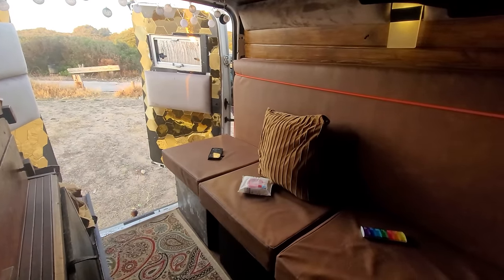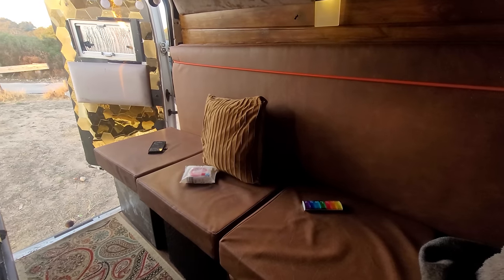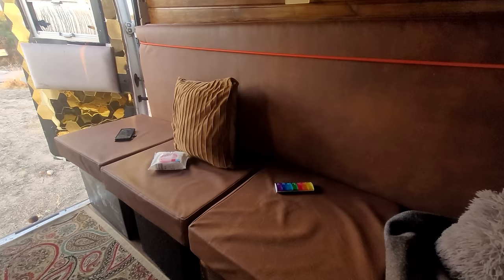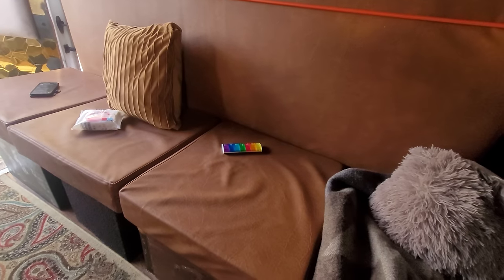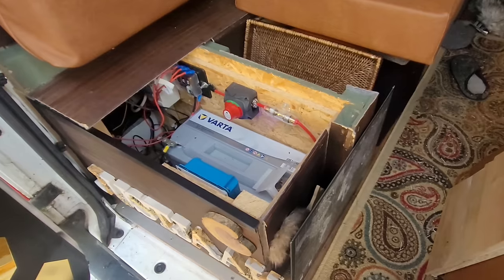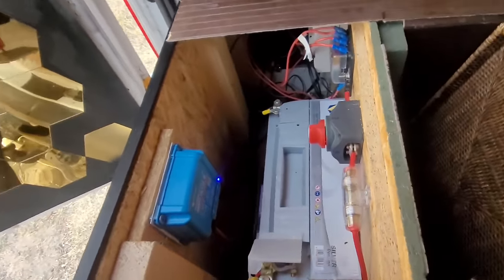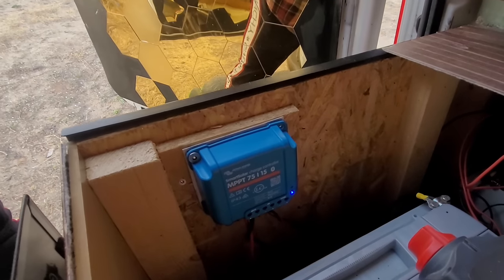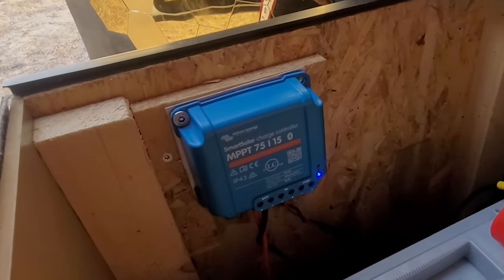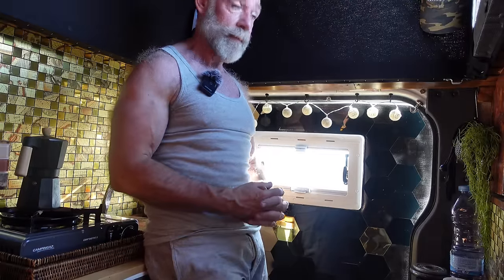Then we move on to the bedroom living area. Now, as you can see, that consists of three parts as well. One houses all the electricity. It houses my AGM battery. I didn't go for a lithium battery because of finances, basically. So I opted for a cheaper AGM battery, which is only 100 amp hours. I've also got the MPPT charge controller by Victron, which regulates the solar power that gets into the battery.